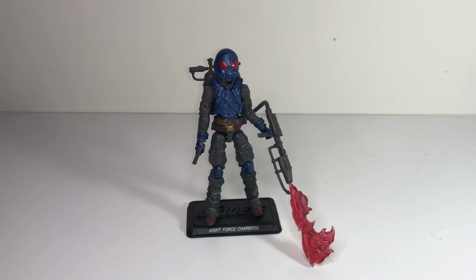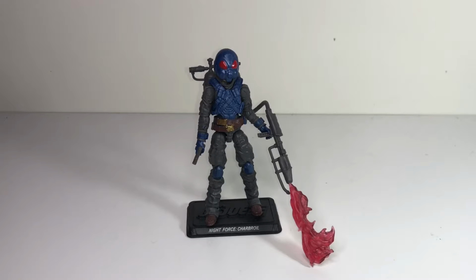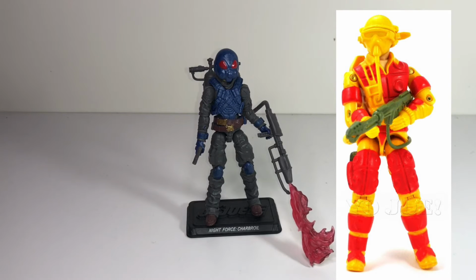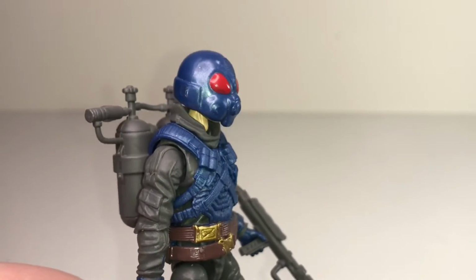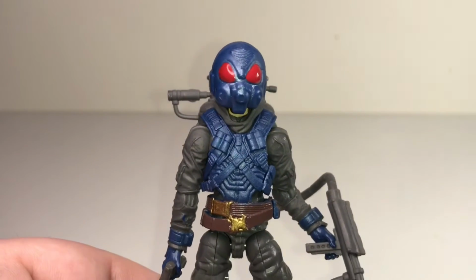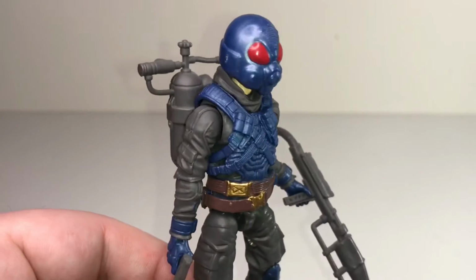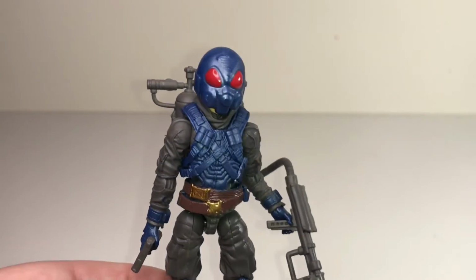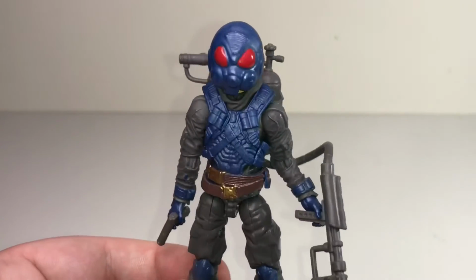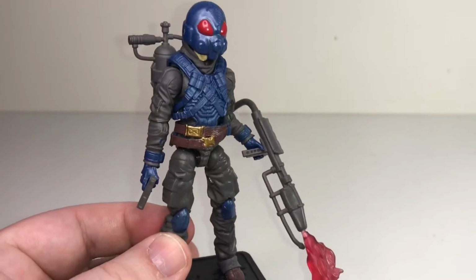So next up, we've got Charbroil, and this is Charbroil version 5. This is the G.I. Joe's second flamethrower trooper, the original one being Blowtorch. So let's take a look at him. He's got this weird bug-like helmet, which I don't know if that's based on anything real world. It certainly doesn't look like anything I would imagine. And I don't think they've had flamethrower troopers since World War II. So anyway, he's a weird character. He's a weird figure. He had a weird look, but I always liked him.